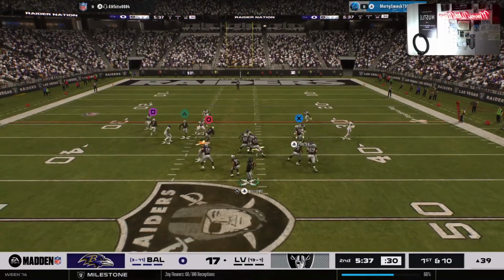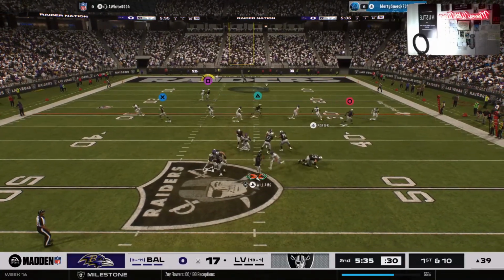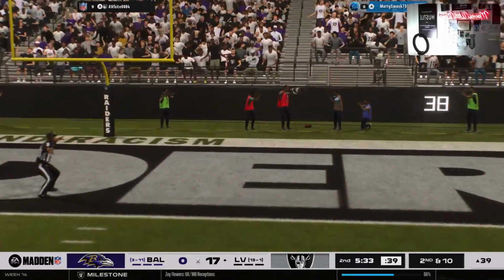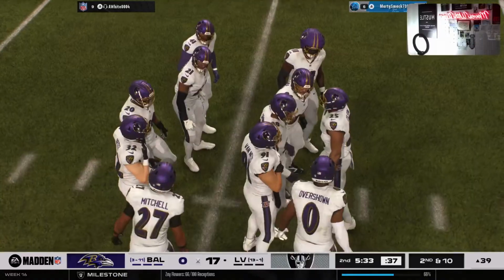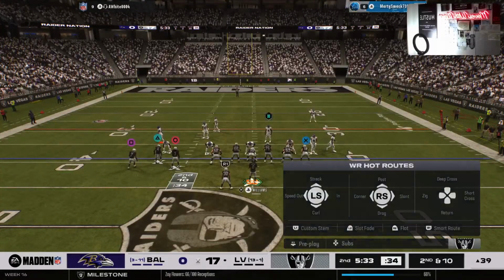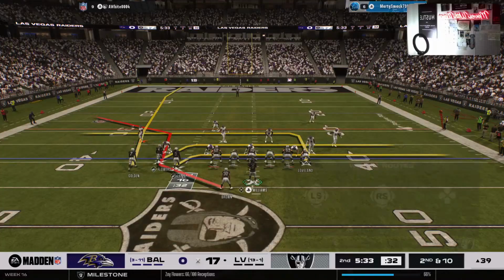First and 10. Williams on first down. Trying for the deep ball. And this is going to end up incomplete. He really aired it out there on first down, but just couldn't make the connection. It's second and 10 now. Ball still at that 39-yard line.